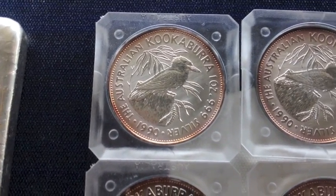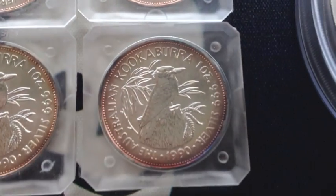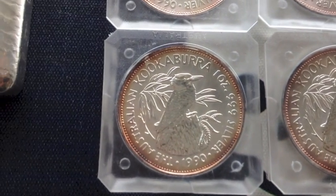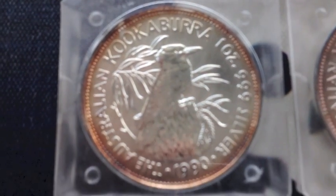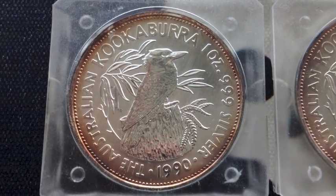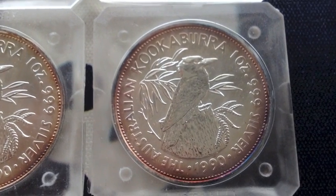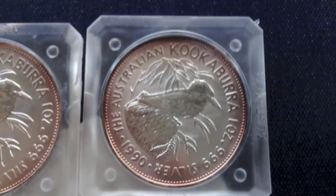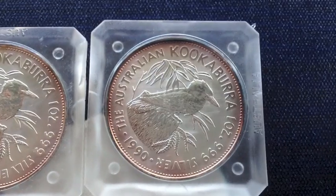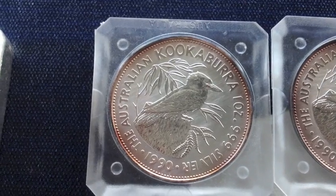So, for example, these 1990 kookaburras are quite collectible. They do attract quite a good premium, and if I find them at a pretty good price, I will pick them up. They're a pretty good looking coin, but they are collectible, and they can be profitable on a flip. So on eBay or in some other trade with a collector, there's an opportunity to make a bit of a profit and take that profit into acquiring more bars.